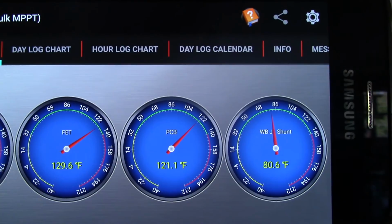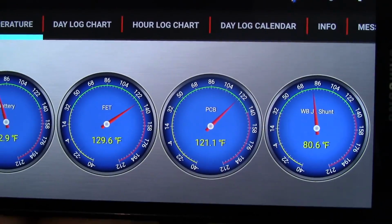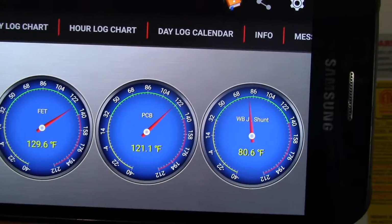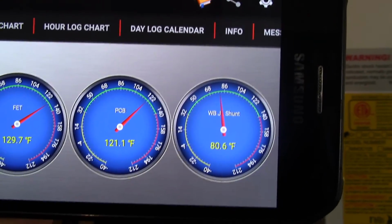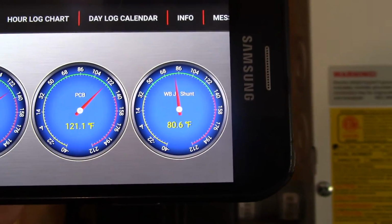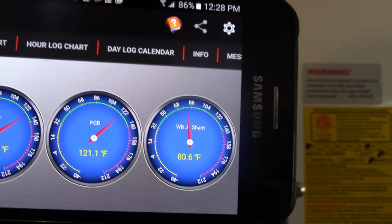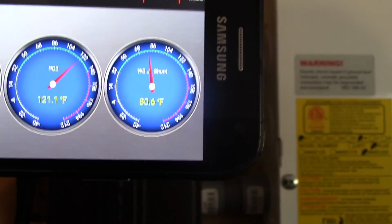So the FETs are 129 degrees Fahrenheit. I used to see them at 190. And the PCB is 121 degrees Fahrenheit. I used to see it around 180, 170. And the Whiz Bang Junior, it never goes up or down. It stays about the same.